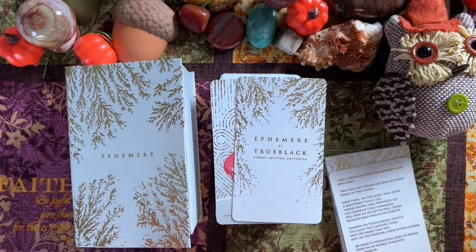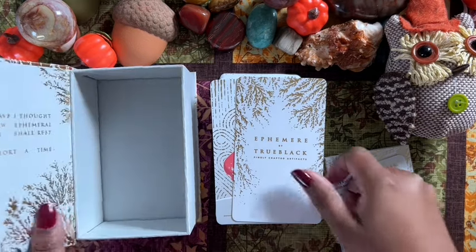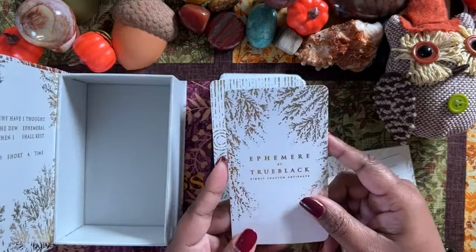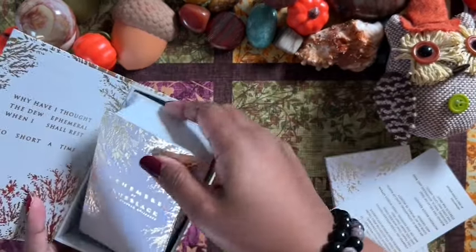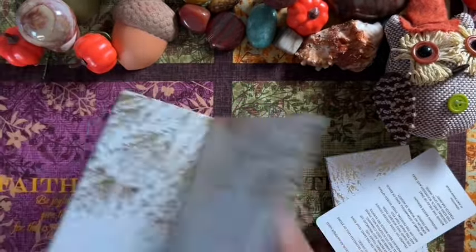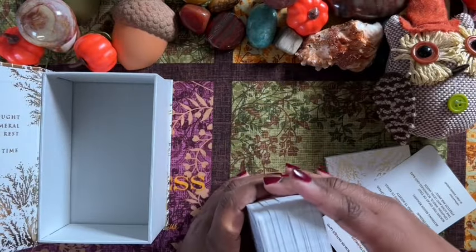I don't know. Should I keep this paper to wrap it back up in, like all precious, because it's white. I don't want it to get messed up. I might do that. Does it fit in the box? Well, let's see. It's a little loose. I think I'm gonna keep the paper and wrap it back up.